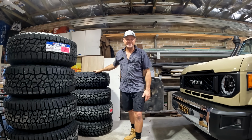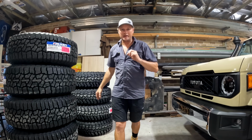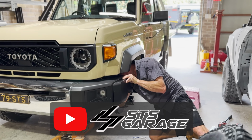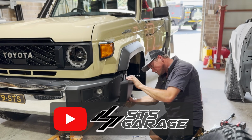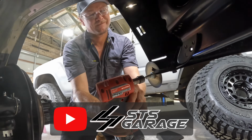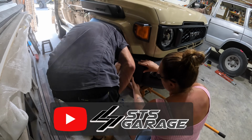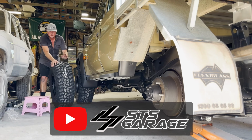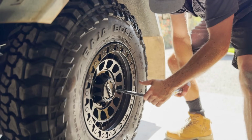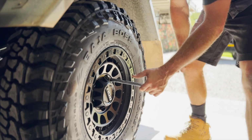Without further ado, let's get these wheels and tyres on and see if they actually fit. I'm a little bit skeptical. Well, if you want to know exactly how we got these wheels and tyres to fit on a brand new model 79 Series Landcruiser, head over to STS Garage where we have fully detailed it. And yes, we made a few mistakes along the way, so you guys don't have to. It is achievable, and it does look neat once finished. So for now, let's take a look at the finished product, and I'm pumped with how these wheels and tyres turned out on the new shape 79 Series.